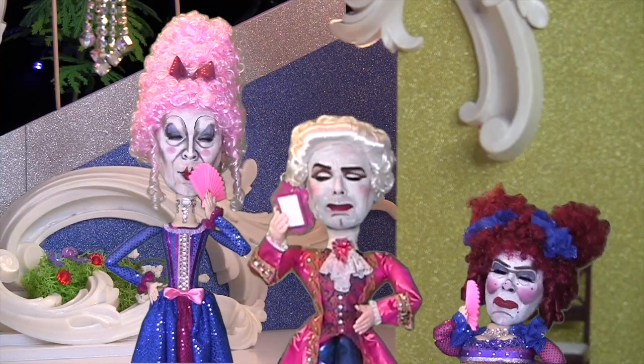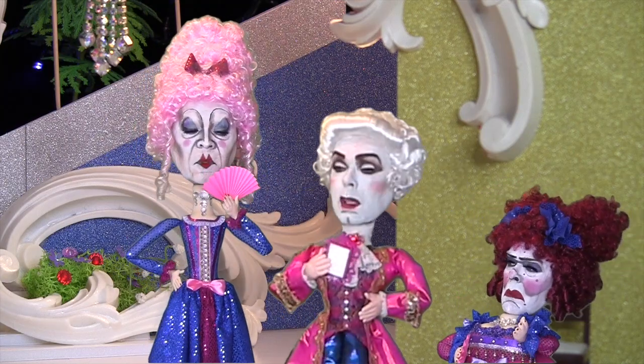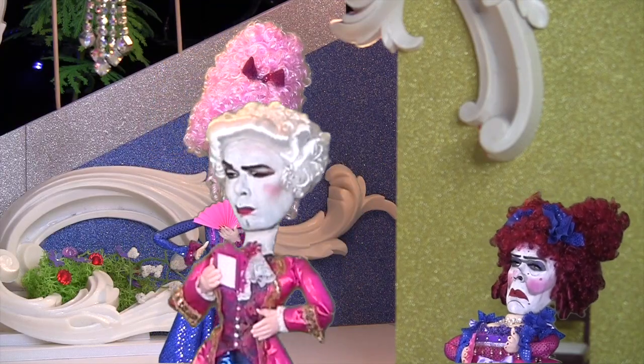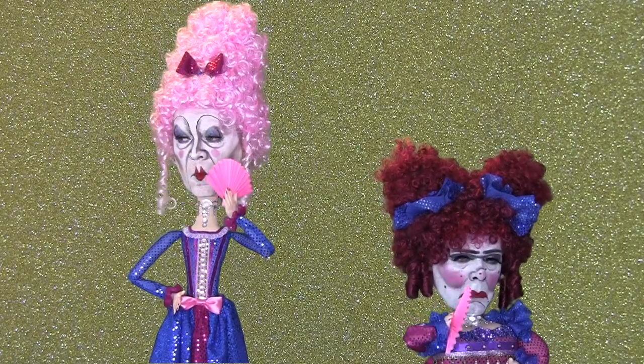At the palace, the prince was busy taking selfies. The cruel sisters crept up beside him and gave him quite a shock. Just then, Cinderella descended the grand staircase in the ballroom. The prince was transfixed. He danced for hours with Cinderella, much to the annoyance of the cruel sisters.